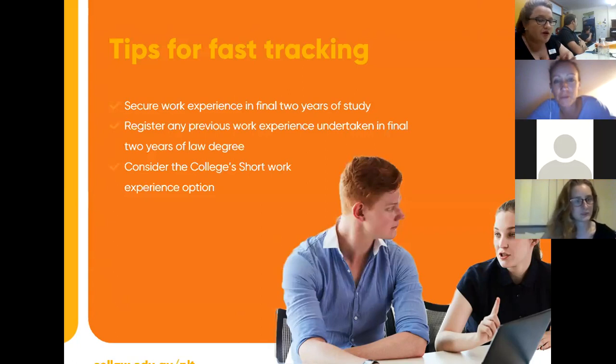And if you want to do the short work experience option, which is 25 days plus the extra module, so if you are thinking about that one, full-time students have to do it at the end of their 15 weeks, and they have to have completed the 25 days before you can enroll in that module. Part-time students who are doing the 30-week option, you can start it in week 16.